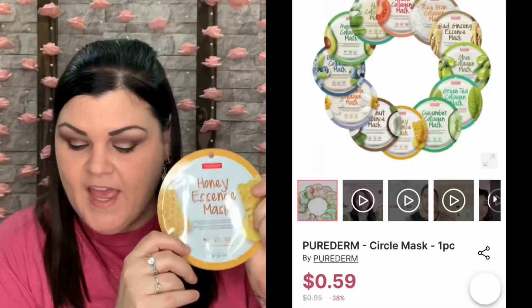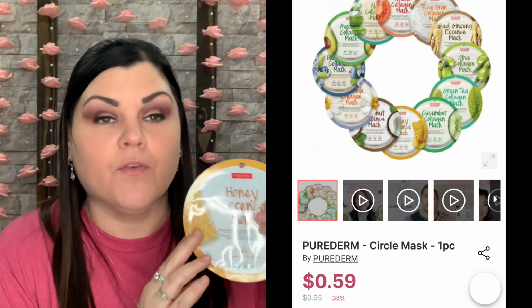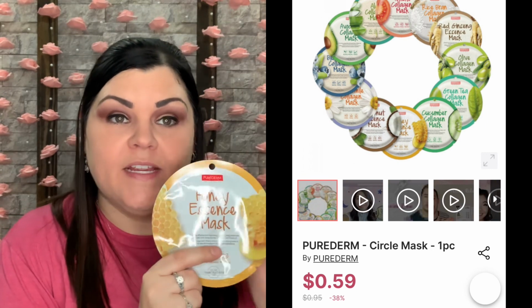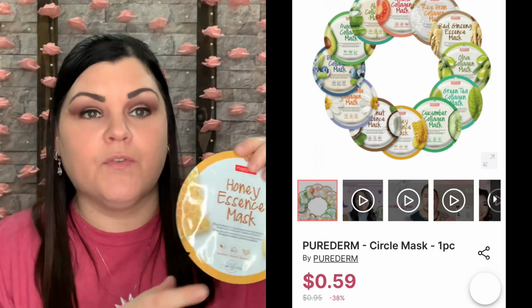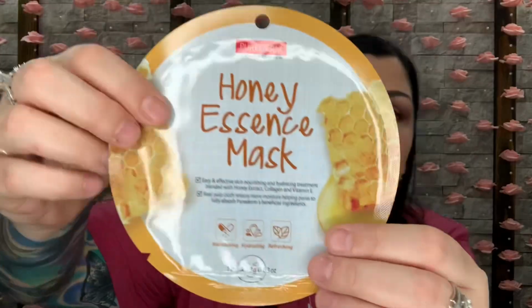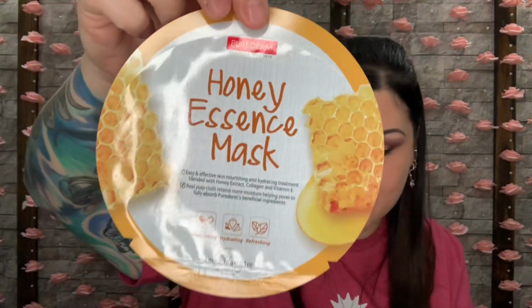Now I have a Honey Essence face mask. These are normally 95 cents each, and currently they're on sale for 59 cents each. They have all different types in this line. There's several different ones you can choose from. And again, currently they're all 59 cents each. So here is a Honey Essence sheet mask. I love me some sheet masks.